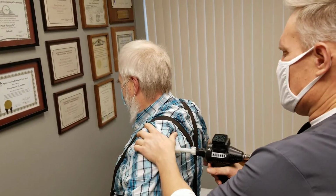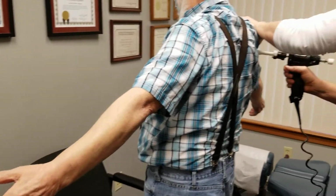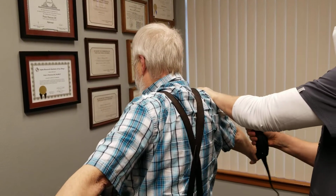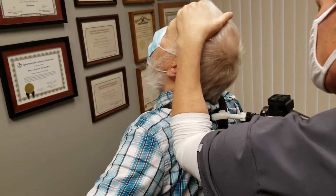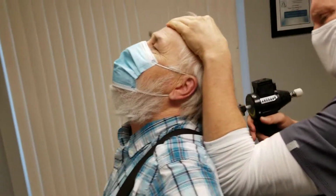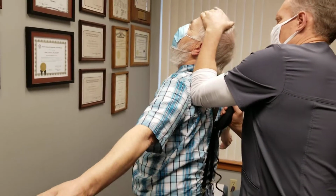again, creating more external rotation into his shoulders. And this instrument fires what are called proprioceptors and mechanoreceptors. These are like nerve sensors or endings in the joint. I'm going to pull you way back here. And again, I'm stimulating these nerve receptors to deal with position sense.